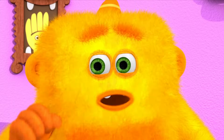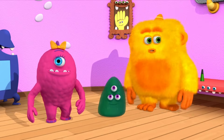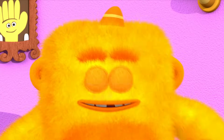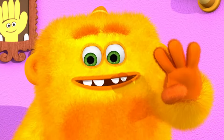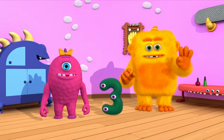How do we figure out how many more nail polish colors to get? Did you see Word Monster? Then let's shout the secret monster math word five together again on three. Ready? One, two, three, five!